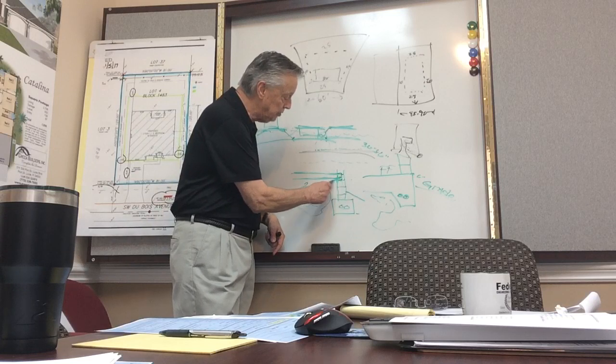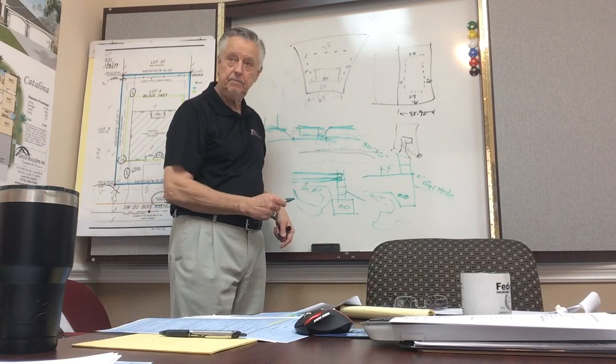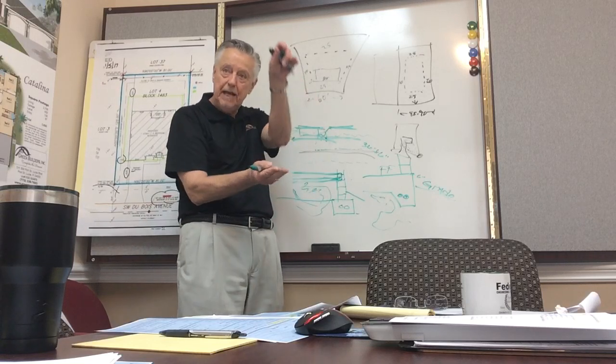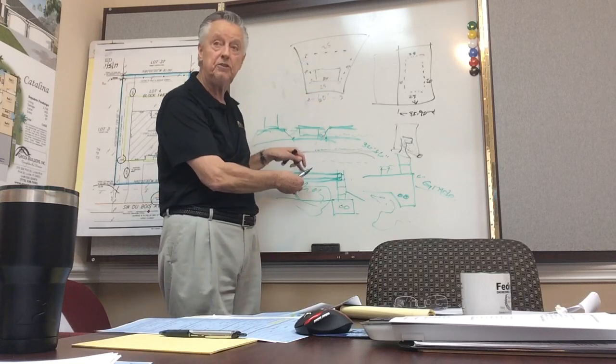This could be a floor joist, and this would be called a crawl space because there would be no dirt under it. The dirt would be clear down here, so you'd have all this open space. A lot of houses were built that way. You're familiar with that, right? That was called a crawl space.